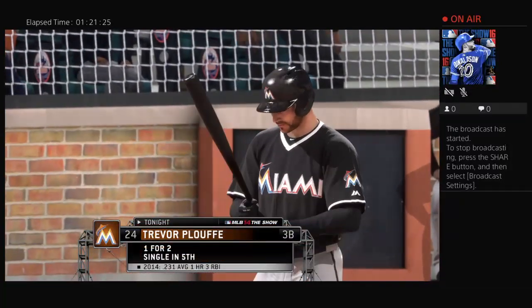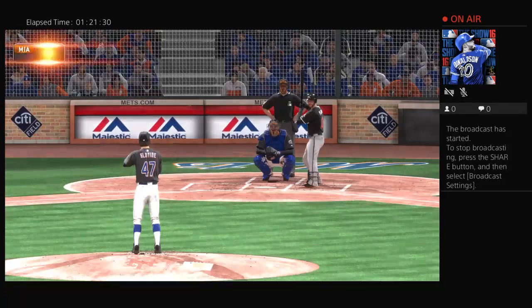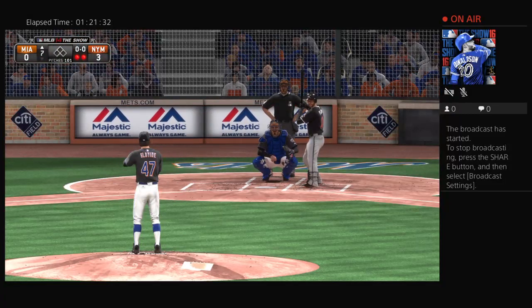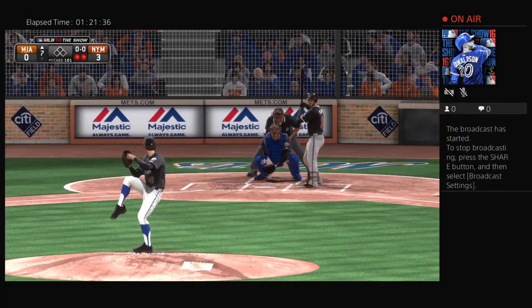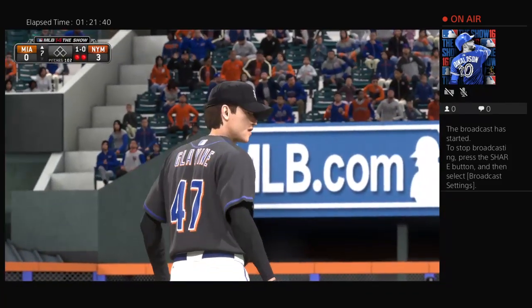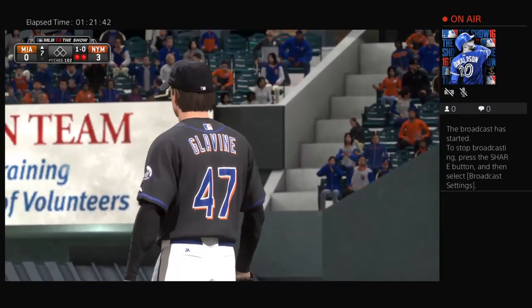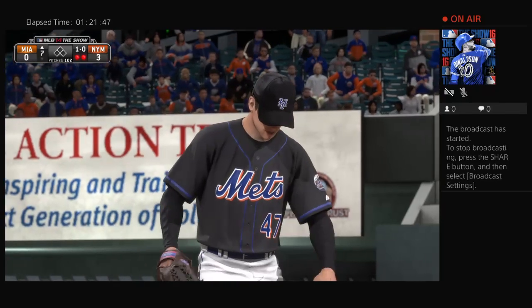Trevor Plouffe will come forward now. He has flied out and singled so far. First pitch coming. He'll start him here with a changeup, but it's taken for ball one. Not the first time he's felt the squeeze tonight. Yeah, he's looking and saying, what do I got to do to get a strike?